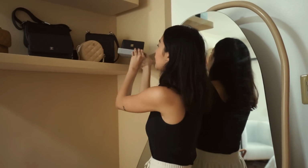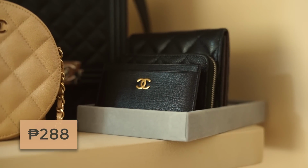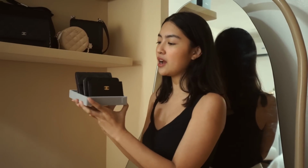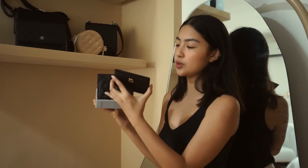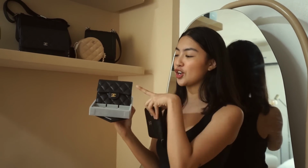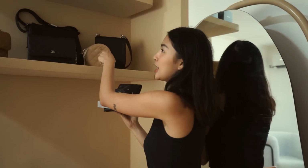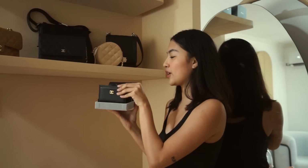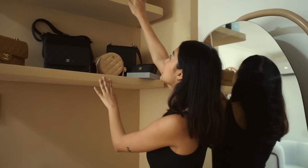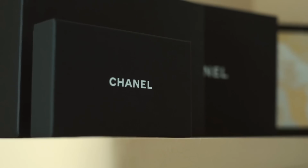Pero iniisip ko pa kung ilalagay ko sila dito kasi parang very uniform na yung itsura niya. And then ito, nabili ko lang to sa Lazada. It's like an organizer, talaga originally for accessories. Pero nilagay ko yung mga wallet and card holders ko dito. So I have a card holder right here. I have a zippy card holder and another big wallet. So, depende sa kung ano yung bag ko. Like, for example, ito yung gagamitin ko. Kailangan ito lang yung wallet ko kasi syempre maliit siya. And then, sa taas naman, I just decided to put my Chanel boxes since wala pa naman talaga siyang laman.